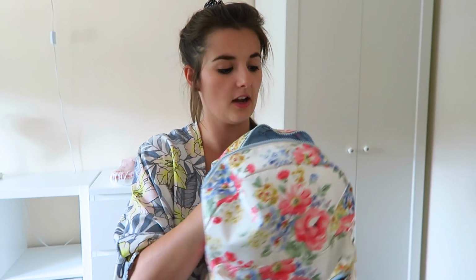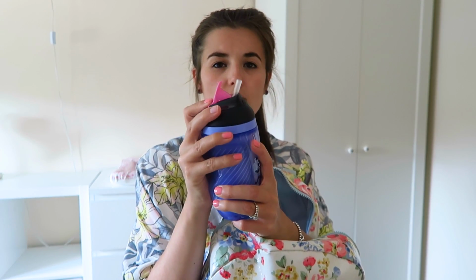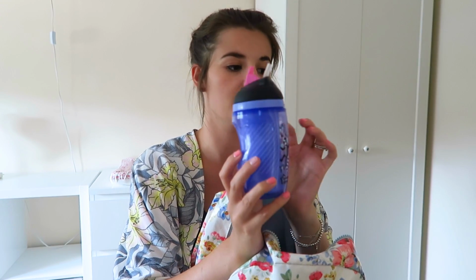So inside we have got her drink. We are currently changing her bottles. She has got loads of sippy cups, the nubby ones with the little spouts. But as she's getting older, I want to get rid of the spouted ones and move on to straws. One of her friends has got this and she is obsessed with it. Every time we see her, she drinks her drink and they swap.